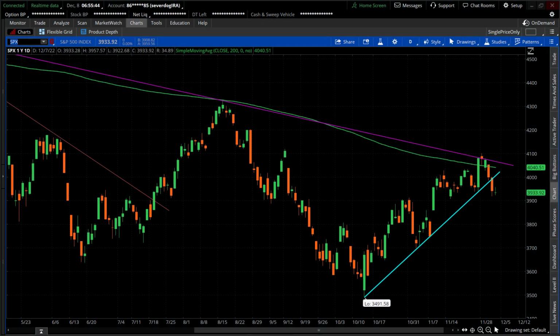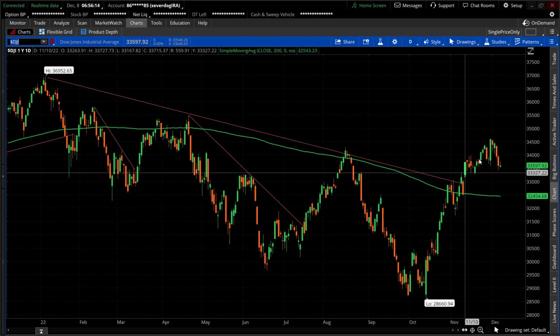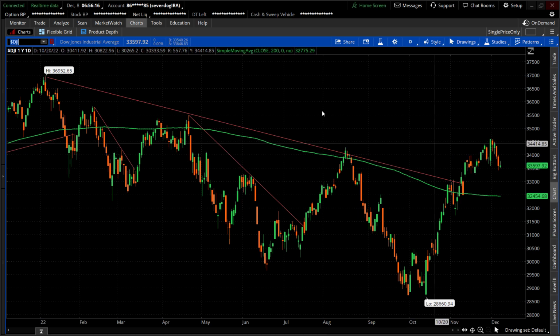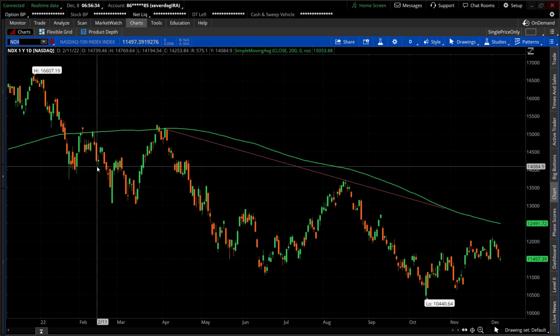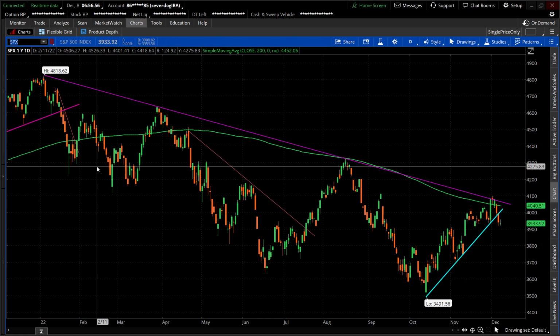Here's a daily chart of the S&P 500. We're going to use the S&P 500 or SPX in this case because it's an excellent proxy for the entire stock market in the US. If we look at the two ends of the spectrum, we have the Dow, which has already erased most of the losses for the year, and you compare that to the NASDAQ, which is still in terrible shape. We want to use the S&P 500. It's what the most professional traders are watching.